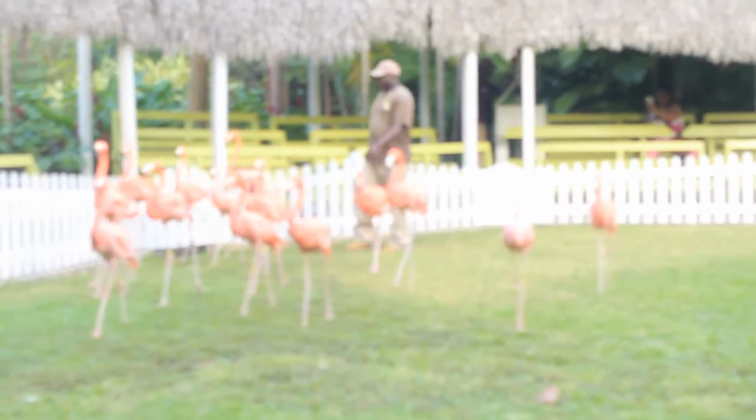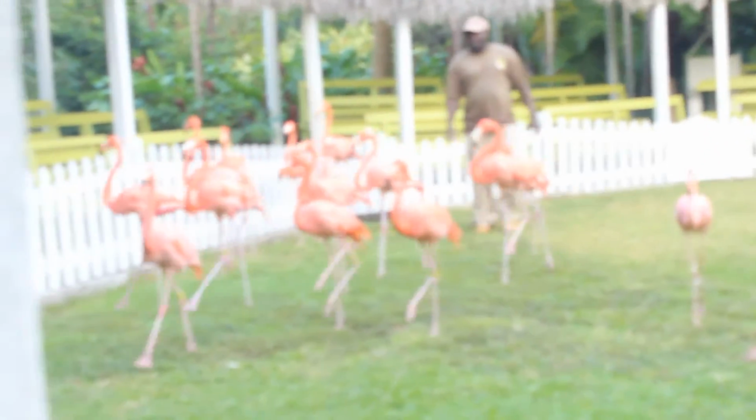Fist, fight, march! Like this! Please give the flamingos a big round of applause as they come to the end of the first part of the show.